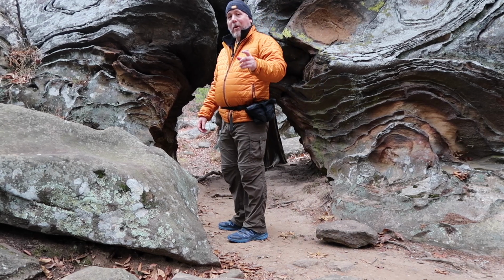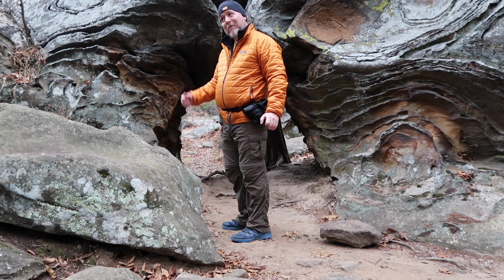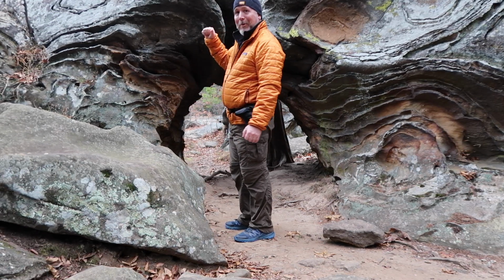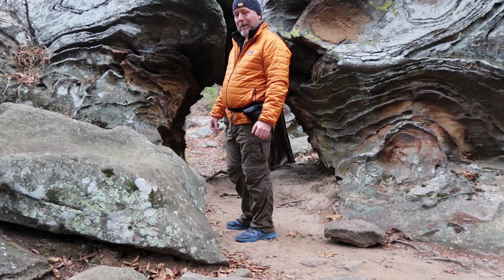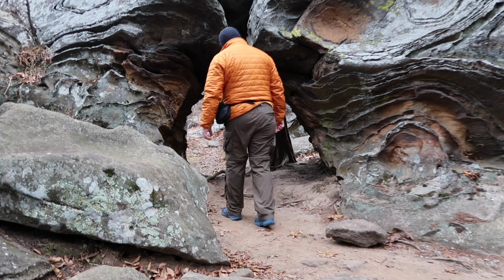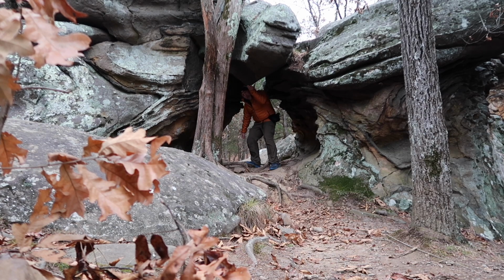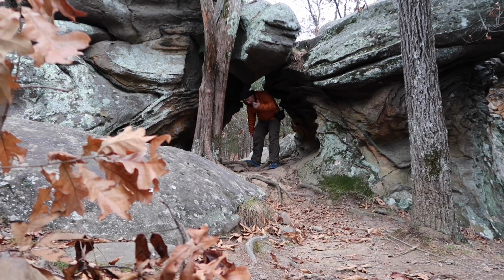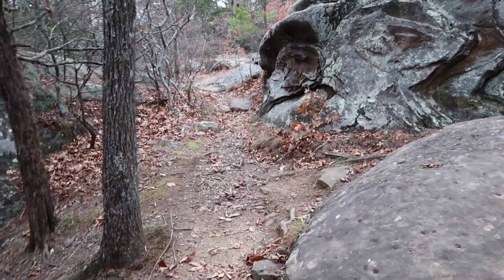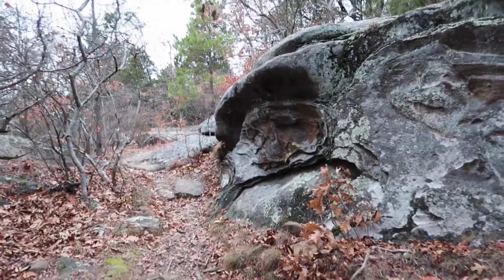This is always a part where I gotta watch out that I don't hit my head, because 4 times out of 5 I hit my head. Not always when I come through, but when I come back. Bonk. So just kind of be careful. But it's beauty. That's the part right there you gotta watch out for, or you'll bonk your head. It's beautiful out here.